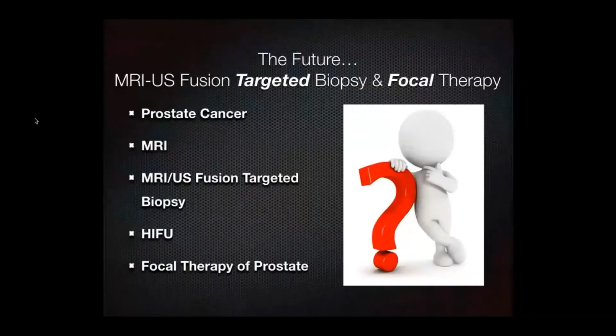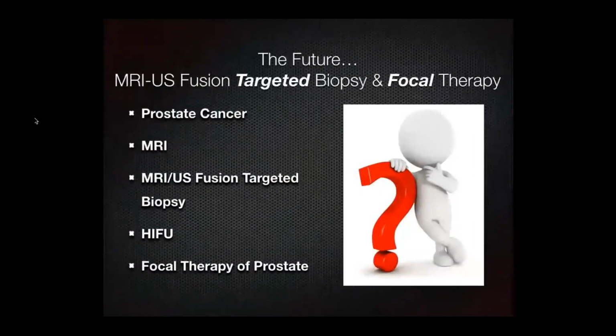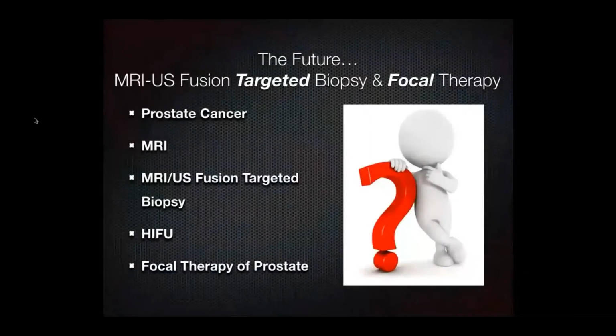And then shifting from diagnosis to treatment, I'll talk about high intensity focused ultrasound, a very minimally invasive ultrasound technique that we can use not only to treat the whole prostate, but to focally treat the area of concern. So basically, focal therapy of the prostate, with the idea that the more prostate you preserve, the more function you preserve. So you could potentially minimize the insult to the prostate and not only have great cure of the prostate cancer, but minimize the insult. And I'll talk to you about how that may be a very important front to help change the controversy of prostate cancer screening.